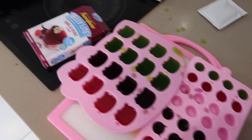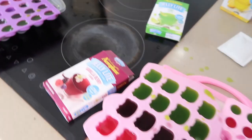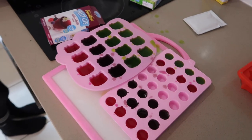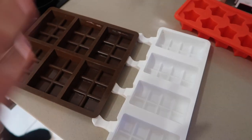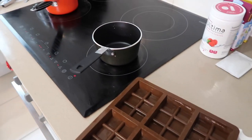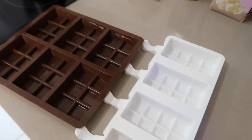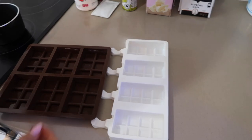So we've just filled up all the silicone trays. So cute. And you pop them in the freezer for about 20 minutes. Now we're going to make some chocolate bars, some caramel ones. Yes, caramel. This is going to go in the little goodie bag for you guys.